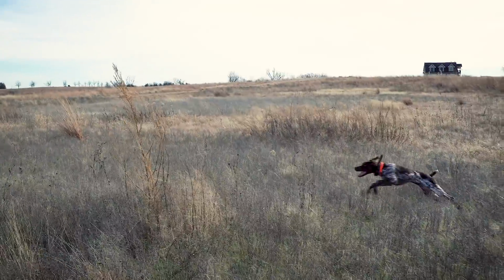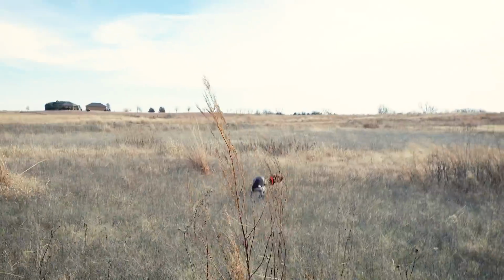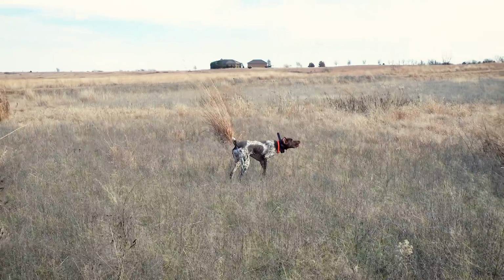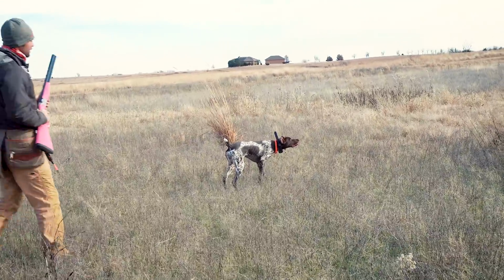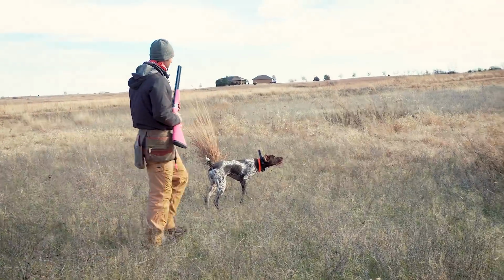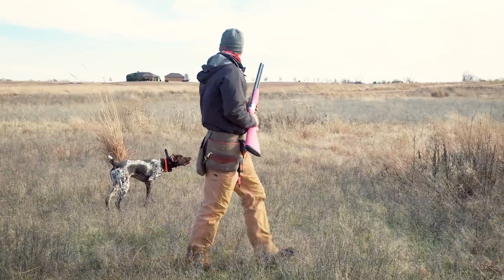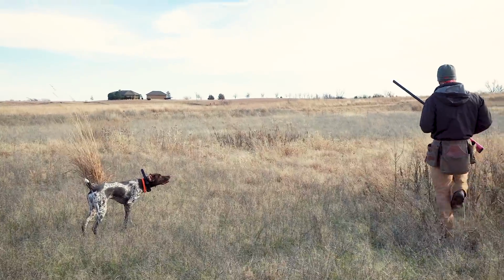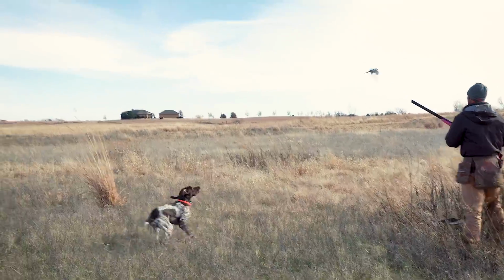So I'm going to just use a little vibrate. And there's her point. We're going to go ahead and launch that bird. Ethan's able to get quite a bit closer to simulate flushing.